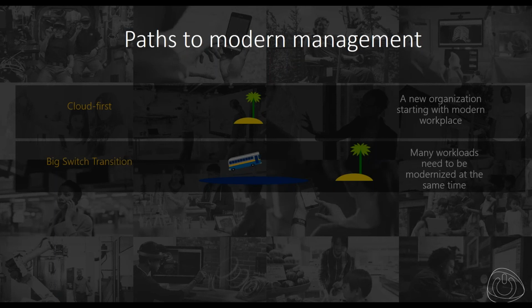So that all sounds great, but what are the options to go to modern management? Let's look at these briefly. You will quickly realize there are major challenges when moving to modern management. And I'm sure that you're already painfully aware of the challenges of moving to modern management.